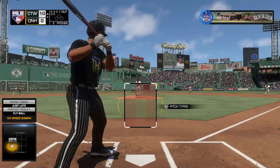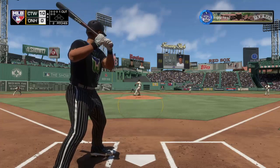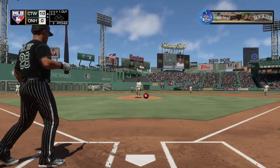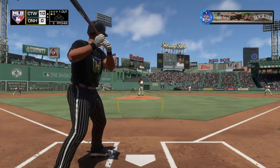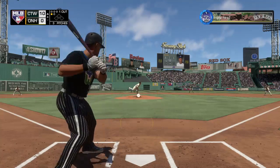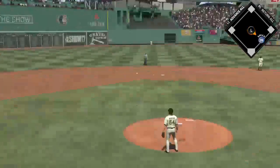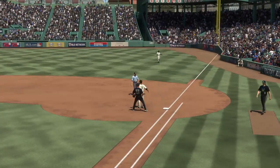Here's the third baseman, Adrian Beltre. He comes in 1 for 2 with that home run he hit earlier. And the first pitch is a slider here, but that's chopped foul at the plate. Hit on the ground to third. Gloved by Turner. Throw to first will be in time to retire Beltre, and there's out number 2.